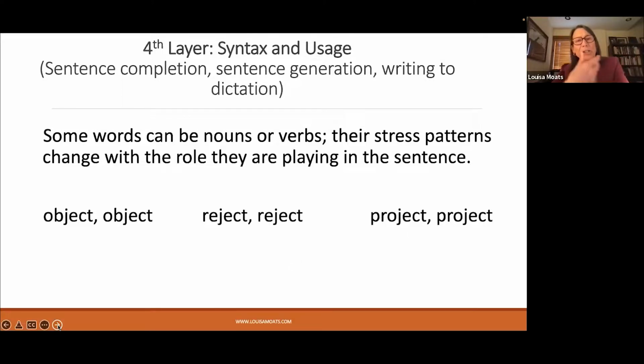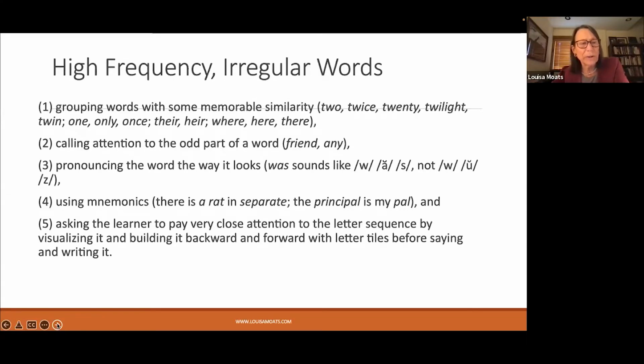I can project my wishes onto someone, say a riddle or a question, and I can complete a project with hard work. So now what we've done is progress through the whole layer cake of language structure.